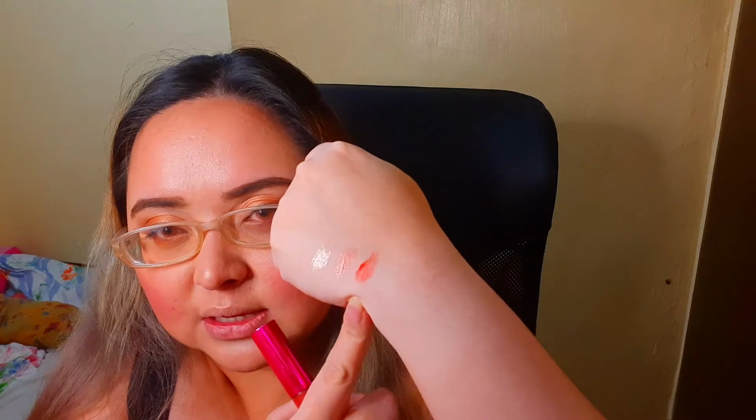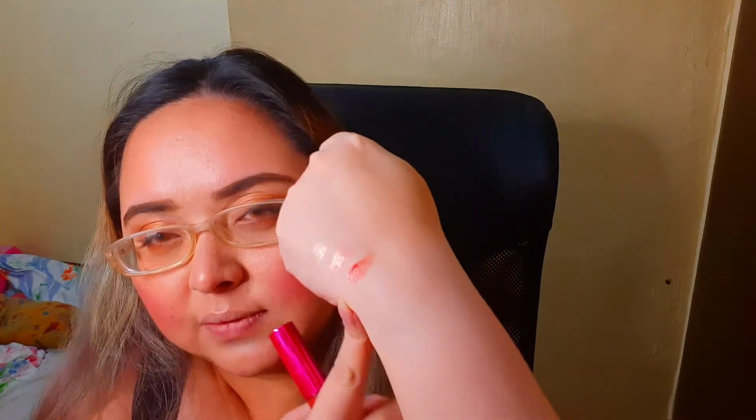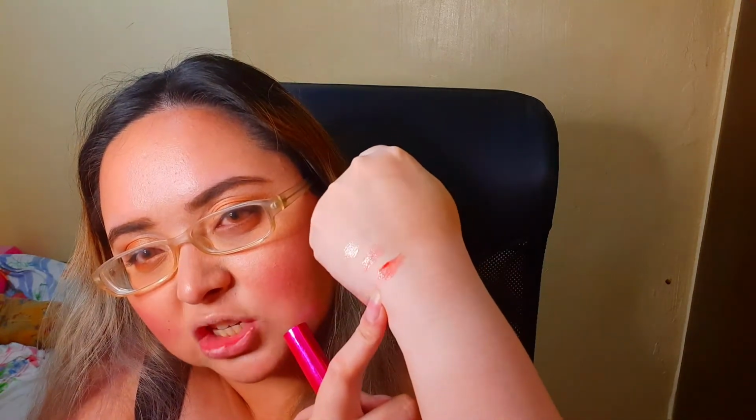So, ayan ulit yung swatches. I think this is more to my liking. So, it gives off that bronzy, reddish look. So, I'm gonna use this one. I'm gonna wipe it off. So, when I wiped it off, it doesn't have that sticky feel that you feel when you use a lip gloss. So, wala siyang ganun.